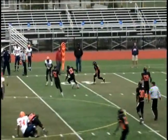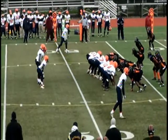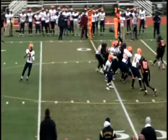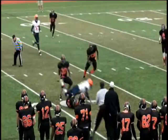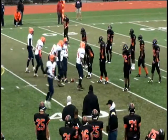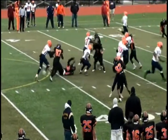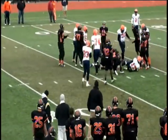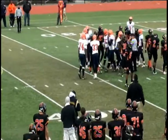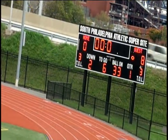Okay, Ricardo drops back to pass. It's incomplete. Third down coming up. Okay, good pass completion from Ricardo Streams out to Bart Lavens. Okay, we got 34 seconds left in the first quarter. This may be the last play of the first quarter. Quarterback keeper, Ricardo Streams on the carry. He picks it upfield for about 4 yards, maybe 5. Okay, that's the end of the first quarter with West Philly 8, Furness 0.